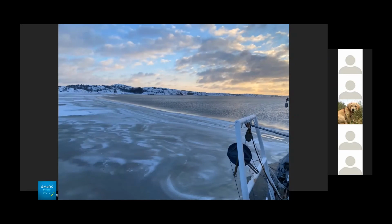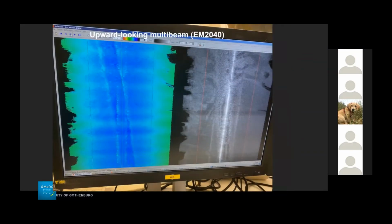Here is some data from the upward looking multibeam. This structure going across is the Coast Guard icebreaker that ran across our experiment field once. So that is what you see there. And the vertical structure you see here is not real. This is an artifact from the multibeam. It's not properly calibrated here. The stuff that follows exactly straight up is not real.